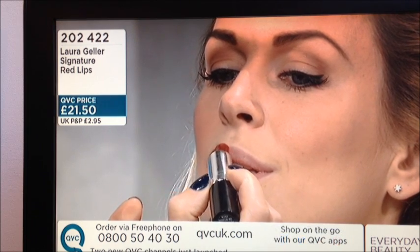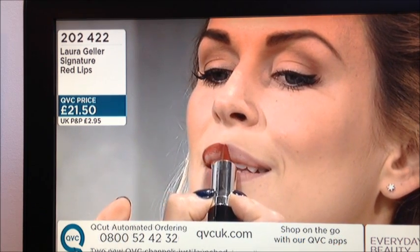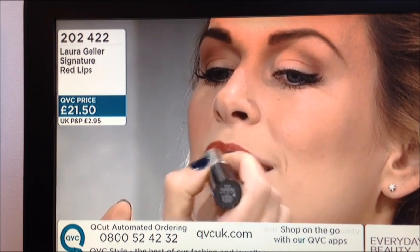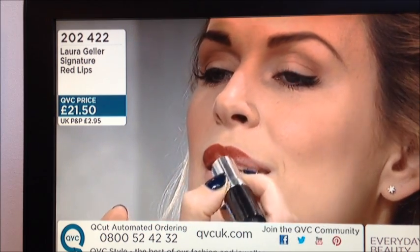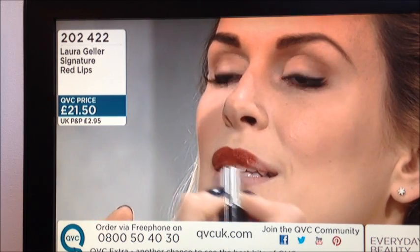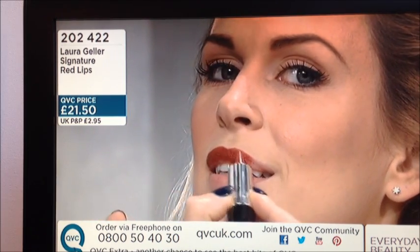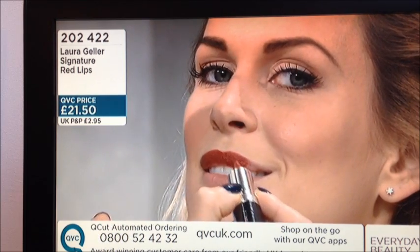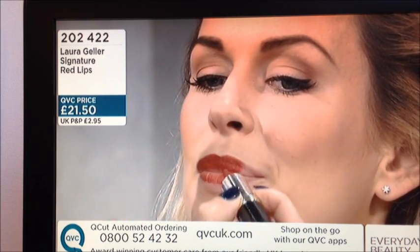Now, I know that with Laura, all of her products obviously contain things not only going to make them very easy to use, to give you a professional finish, but usually good for your skin. Well, this is what I love about Laura's products, is that she always creates multitasking products. So here we have anti-aging ingredients, vitamin A and C, which help to really moisturise and protect the lips.